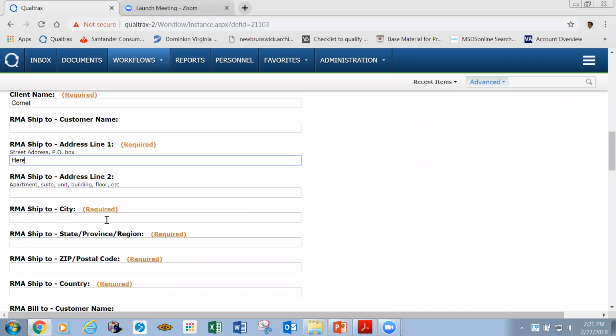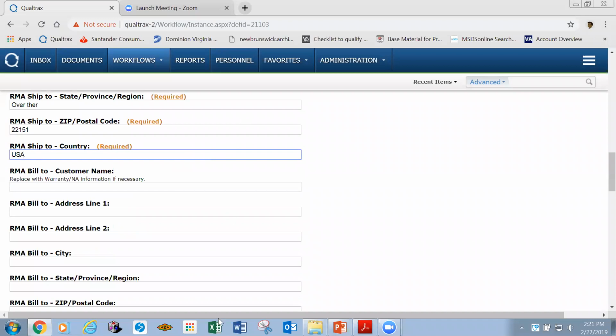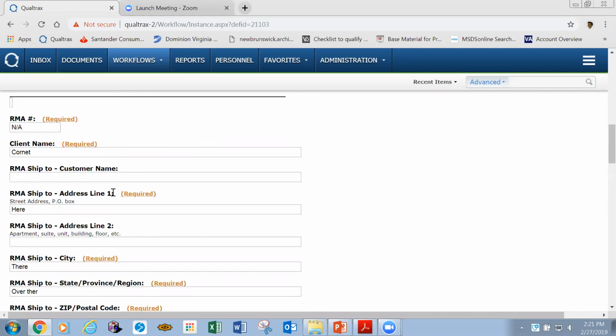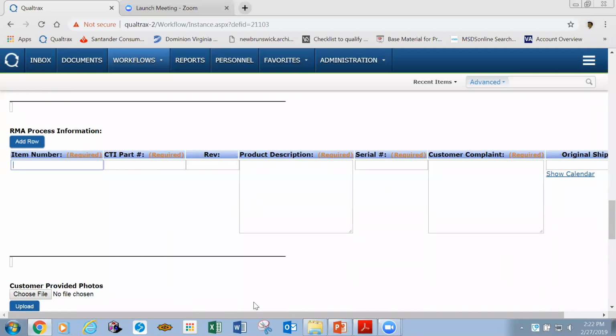Here, I'm just going to go somewhat fast. Our order admin would be 10 times faster. She's got a rhythm down. So RMA ship to there. And these aren't required. But as you can see, it's everything that we need to process an RMA, information-wise. Customer contact, you would put their names here, emails, and then your actual process information.